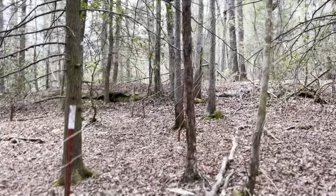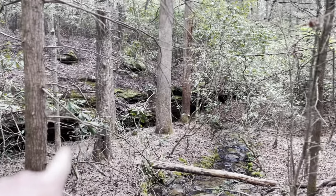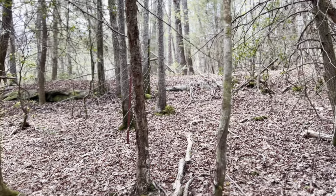Now I'm gonna walk right up here and then I'll come back down here so I can look down here at these rock formations that have fallen along the creek line. But I'm curious. I'm gonna walk up here.